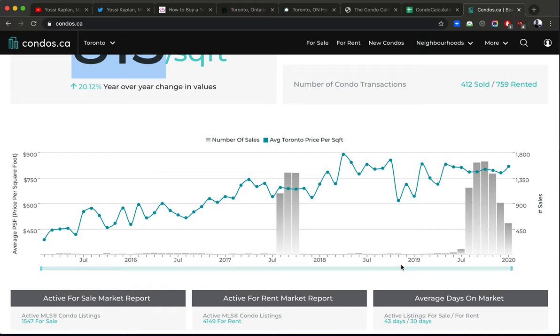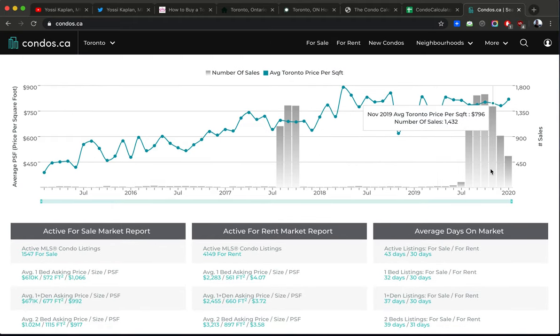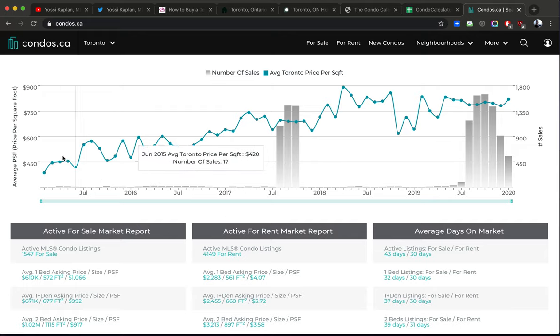When you look here, they just changed the interface a little bit, but you can see that the price per foot gives you 820. And before, we were below 820. In previous videos, it actually came to 770, so they must have changed their algorithm a little bit. Nonetheless, you can see that generally speaking, the price is going up.